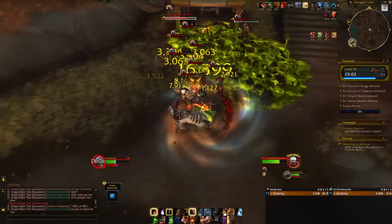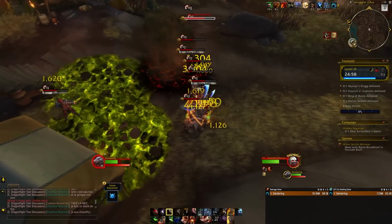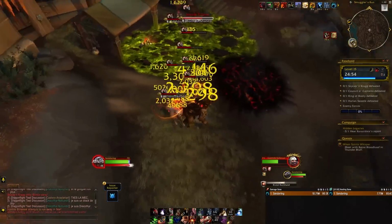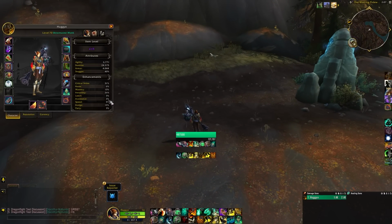And for the other tanks, there isn't much that changed that I'm aware of. All of the tier sets are pretty much the same, and they seem to interact appropriately with given talents or are generally pretty passive. There are two major changes to trinkets that I'd like to talk about.